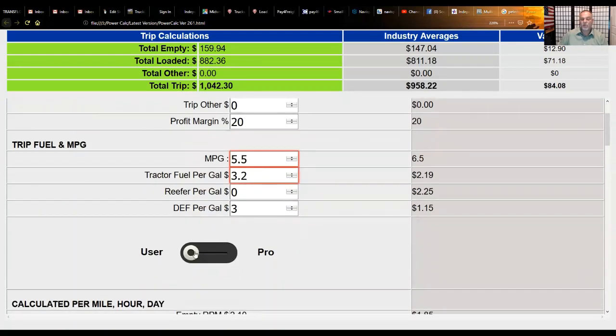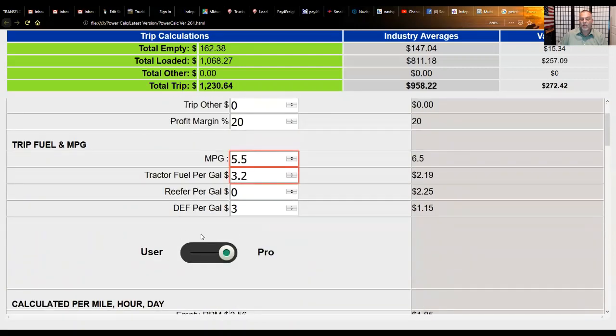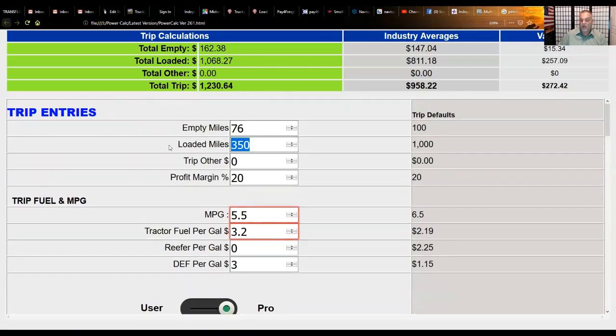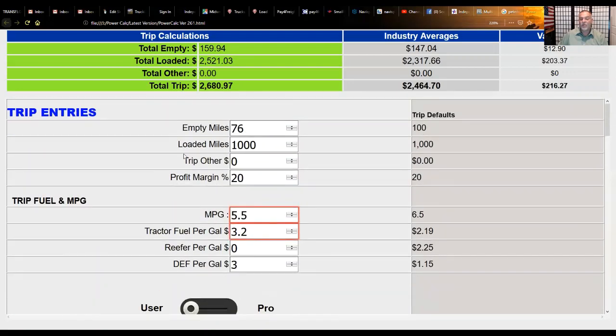You can always push the Pro button, and then that takes it up. If it's a short run, it's going to increase your rate per mile. If it's a long run, such as 1,000, it's going to take it down to about $2.09. See? So it does that automatically. It also calculates it by the hour too. There's a lot of stuff going on there with that Pro button. Most operations are going to use their user mode because that's your actual cost that you're going to be used to seeing. So that's just really how this is done.